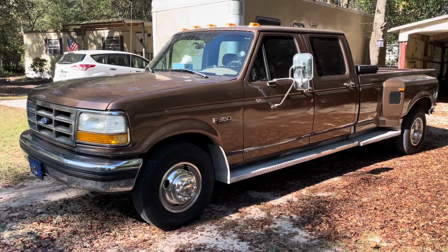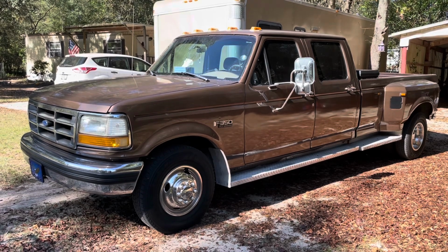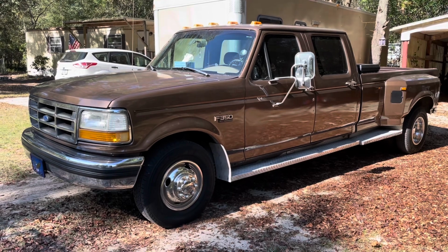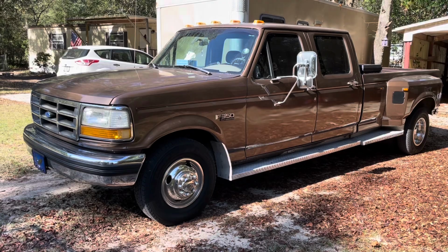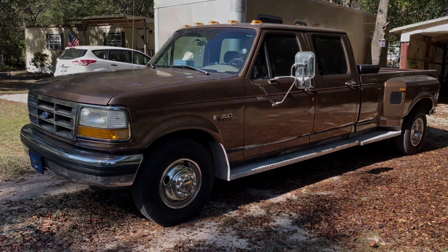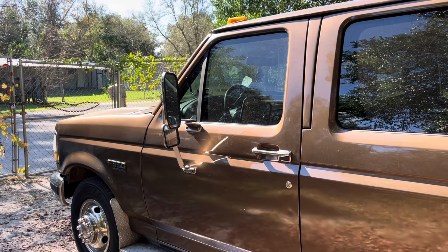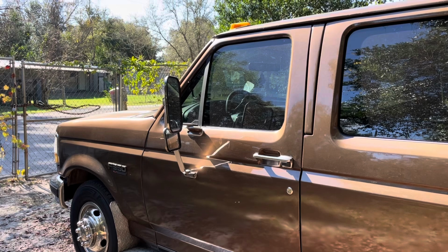This is the 1992 Ford F-350 XLT diesel. No, that is not a Power Stroke. This is the one that they call the IDI, which stands for indirect injection. The 7.3-liter IDI actually started off its life as a 6.9-liter in 1983.